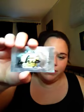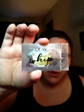Okay, these Ole Whips. I do like them. They smell really nice, and they're very moisturizing. I would buy them. And this is the day cream of that from L'Oreal with the rose scent. I really did like these a lot.